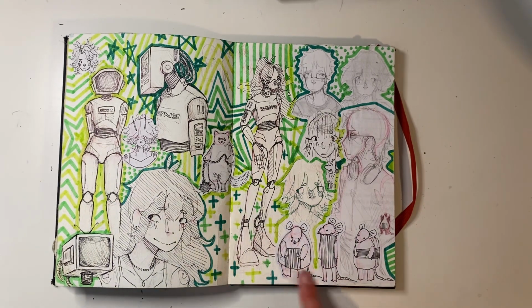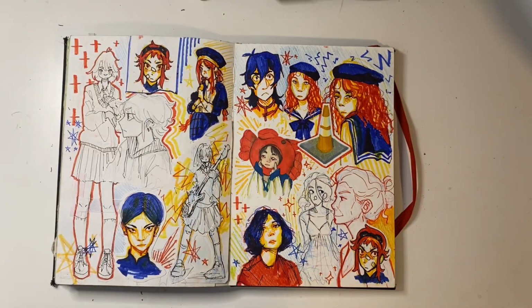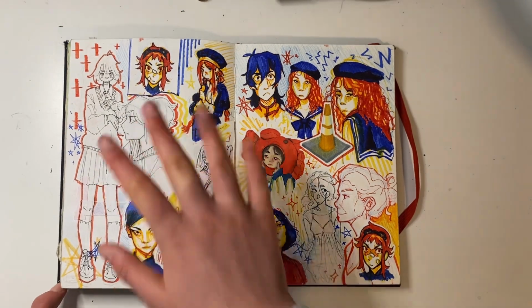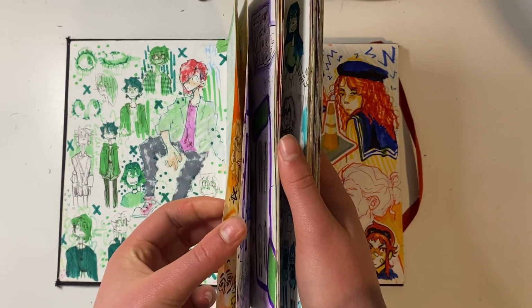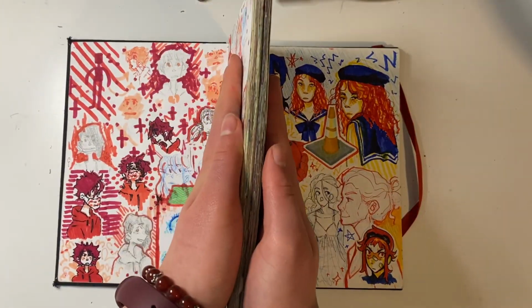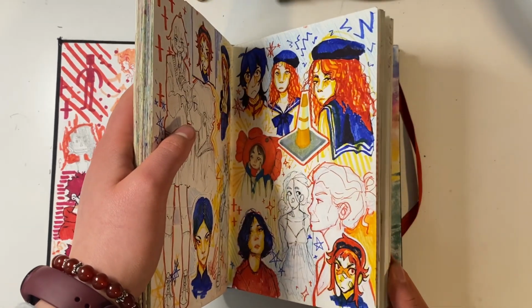Over here we've got some sushi rats. And this is the prettiest page in all of my sketchbook that I never am able to meet the standards of again. Yeah, and this was right smack bang New Year's. If I can.